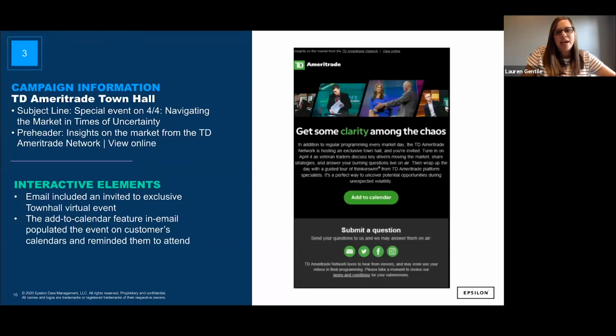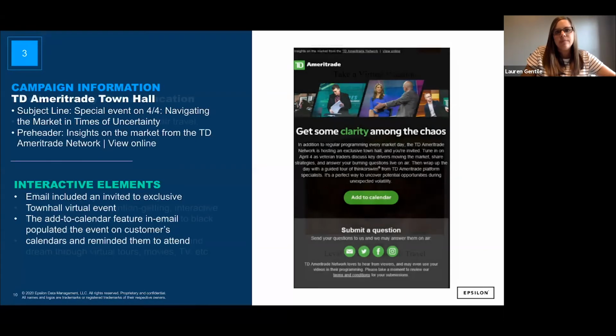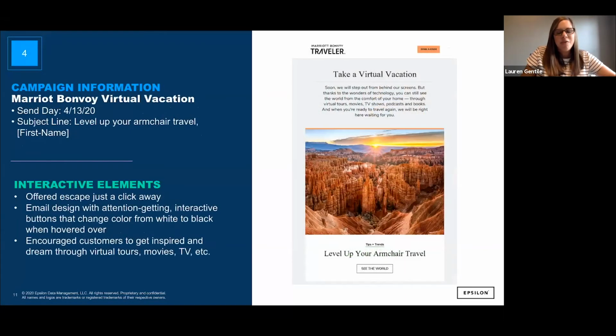So this is a great tactic and one that many industries can continue to use in terms of events and real-time messaging. And of course, we wanted to focus on travel. This was an industry that was really hit hard during COVID, and the Marriott has done a wonderful job introducing content that is inspiring. And in this case, it's all about taking a virtual vacation.